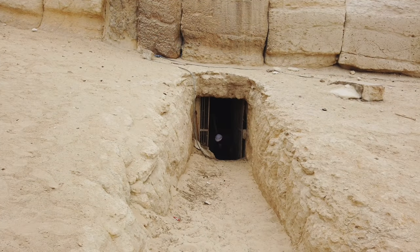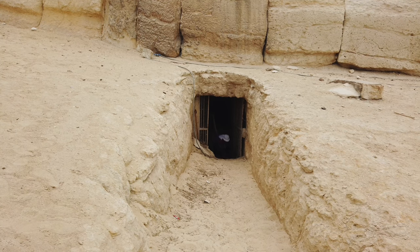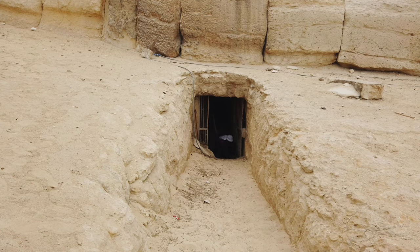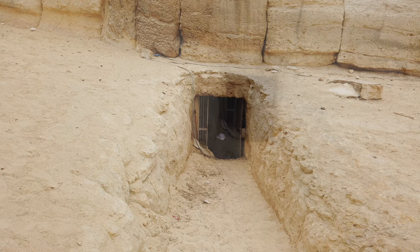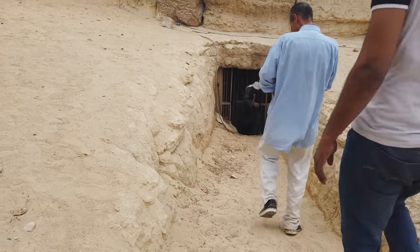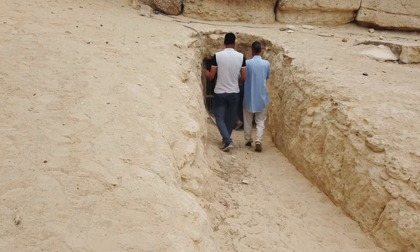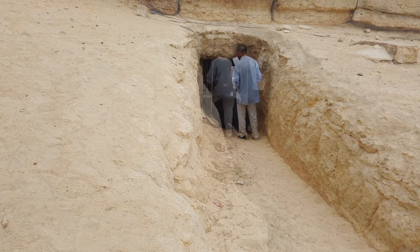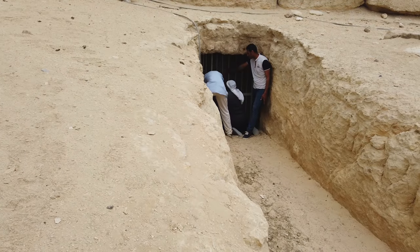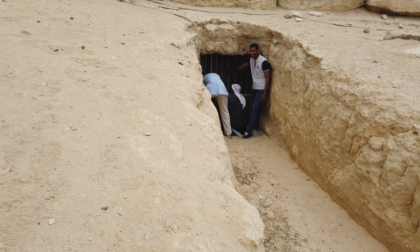Our 2 hours are up, and so the officials are back, and they are in the process of locking the Osiris shaft once again until the next group of visitors arrive and pay the $2,000 plus fee. Sounds like a lot of money, but it's well worth the experience. So the final touches, the numerous locks being put back into place.